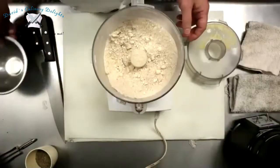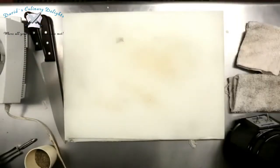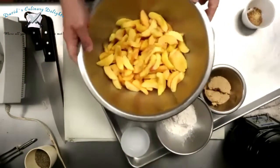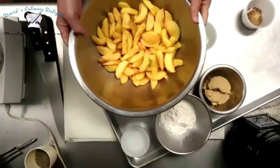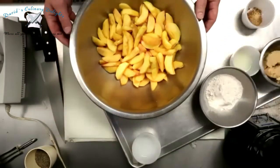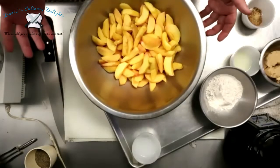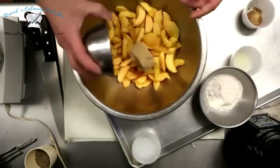All right, so we're just going to move some of this stuff over. We'll move this out of the way, and we're going to get our peaches. So here we have our peaches. Like I said, these are California peaches. Some of them are nice and ripe. They're soft, and it's important that we have ripe fruit. One way that we know if the fruit is ripe is when the pit comes out of the fruit easily. And sometimes the ripeness depends on how much sugar and so forth we use.